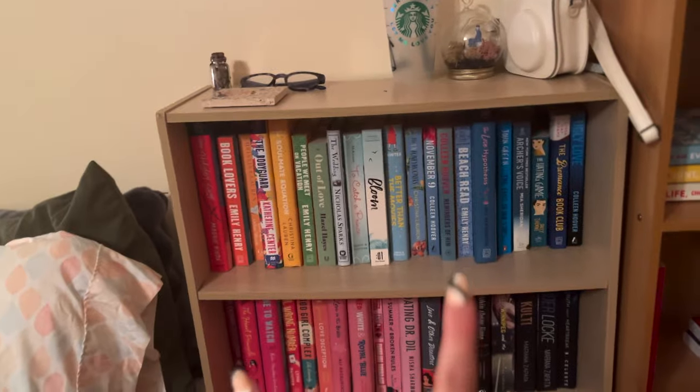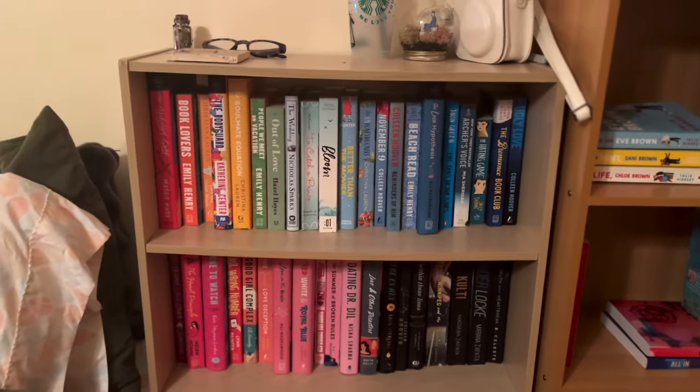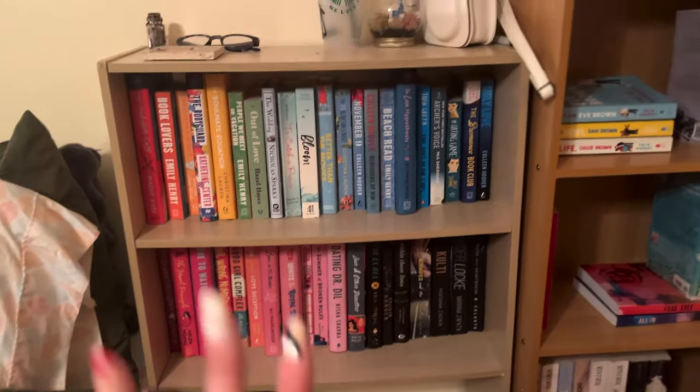These are all the same, just color coded. I think I got everything out of there that is a series that I will continue. I think some of these might have companion novels, but I don't know if I'll necessarily read them. So that's what those are going to stay for now.